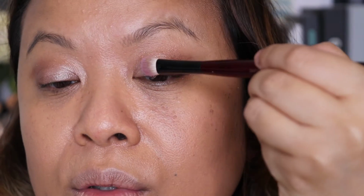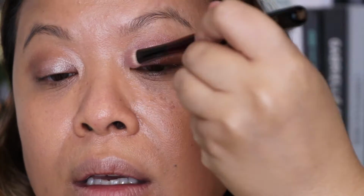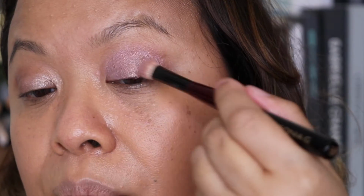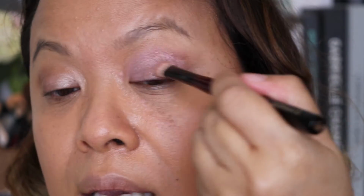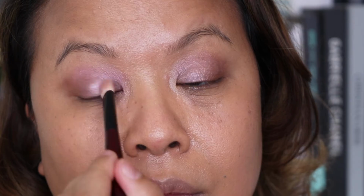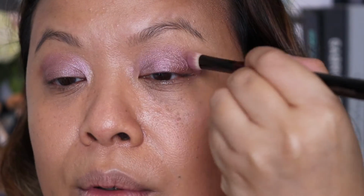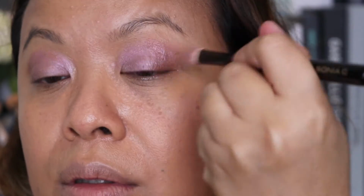I don't know, I'm really obsessed with lilac shades at the moment. I don't know why. This is gorgeous. So I'm just taking that and I'm going on top of that shade that I laid down earlier. Can you see the lilac kind of popping? I'm just literally taking it and putting it over the lid. It's a gorgeous shade. It's definitely popping in terms of that kind of purple lilac shade. It's really pretty.